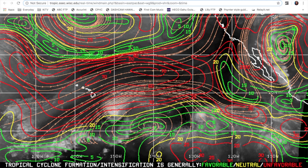You can think of it as a stoplight. Shear above 20 knots is going to be a major stopping point for hurricanes. If it's green, it's a go for the hurricane, and it can continue plowing on through its regular path.